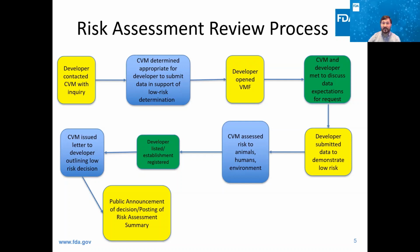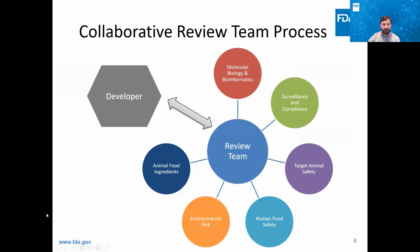FDA publicly announced its decision and published a risk assessment summary outlining the types of data and information we reviewed and our conclusions. The developer gave CVM permission to share the risk assessment summary and had the opportunity to review the document to confirm that it does not include any confidential information. A link to the risk assessment summary is provided at the end of the presentation.